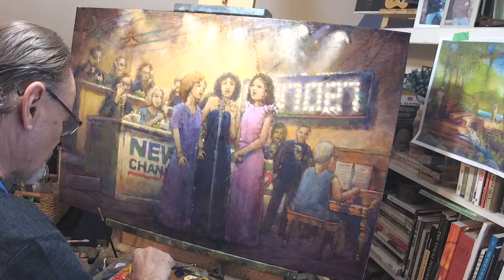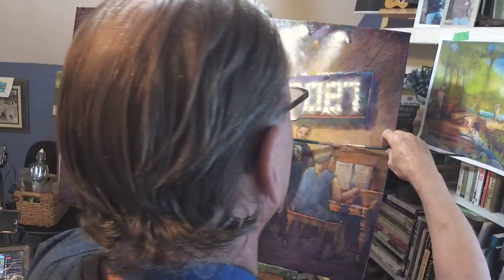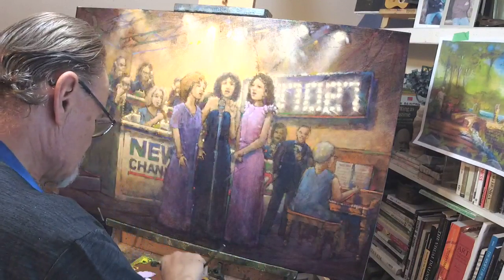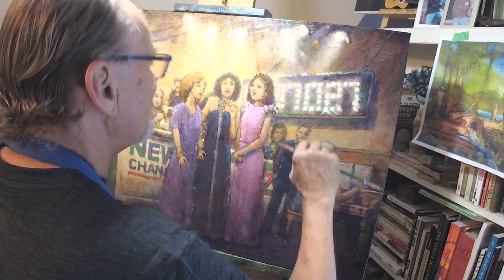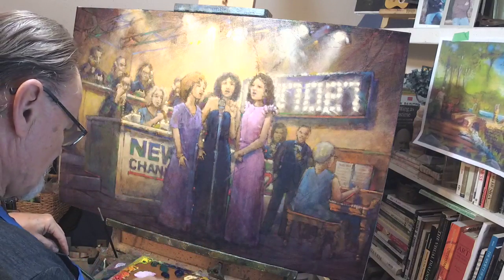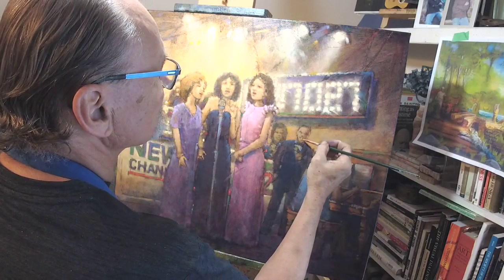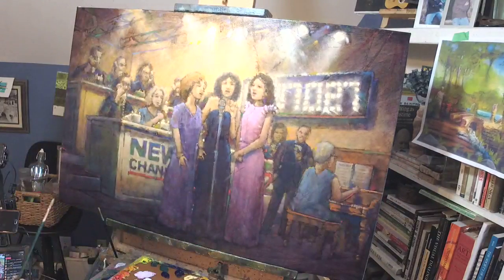Now I think it needs to be a little more orange than that, so bear with me. Let's tweak that color a little bit. There we go. Give that woman back there some teeth. She looks a little better now. And I think this MC man could use some lighter teeth as well. Oh, I was so gentle and it's still too much. All right, that's okay.